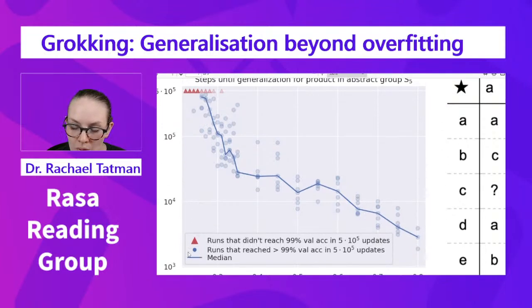The blue circles represent runs that reached greater than 99% validation accuracy in 5 times 10 to the 5th updates. So these are the models that grokked. And the red ones are runs that didn't reach 99% validation accuracy in 5 times 10 to the 5 updates. And then this is the update where they did reach it. So the more data you got, the faster this grokking happens.